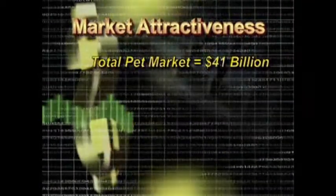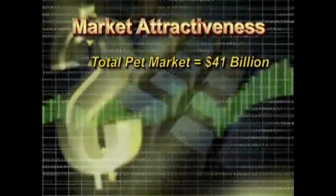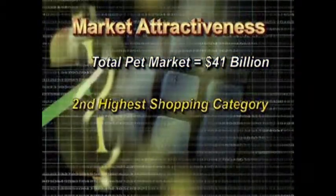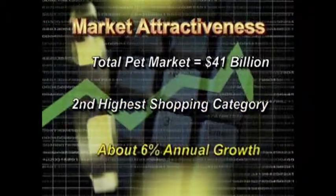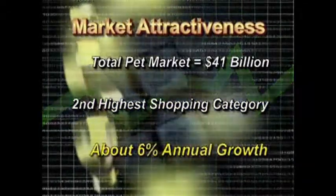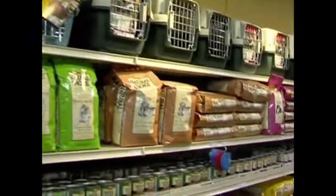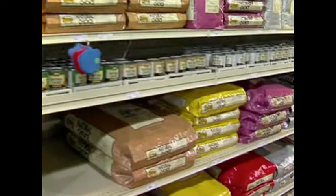To begin with, the U.S. pet market exceeds $41 billion a year, which makes it the second highest retail category. It also has very high growth, about 6% annually, second only to the electronics sector. Pet owners spend more on their pets than they spend on music, movies, and video games combined.